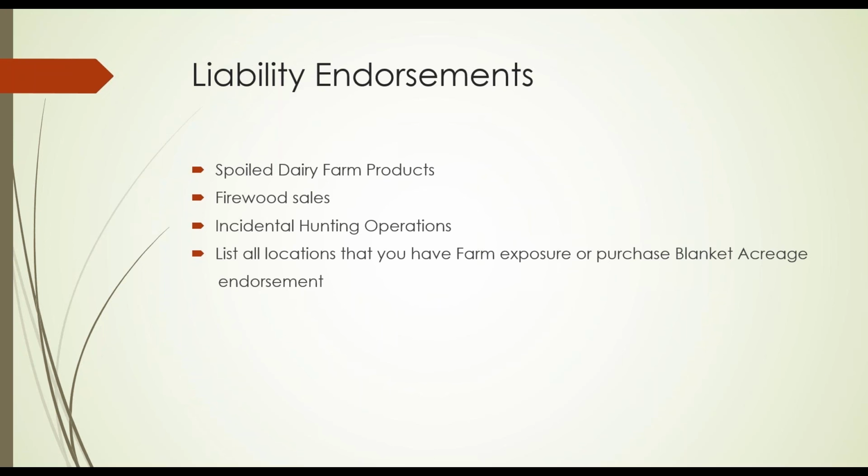And just as in the dairy farm where we pay the dairyman if he loses his milk, if he would let a batch of tainted milk get out and it cost his neighbor's dairy, this is on the liability side, you need to purchase this endorsement, so we would pay that other farmer who had to have his milk tank dumped, we would pay for his liability, so that it's on both property and liability.